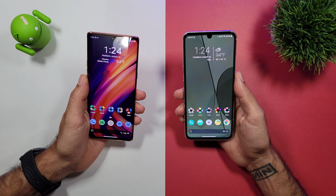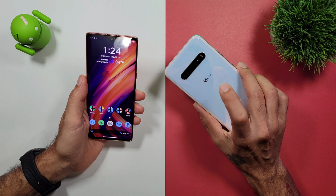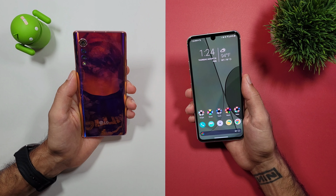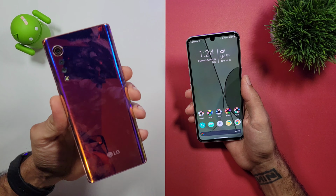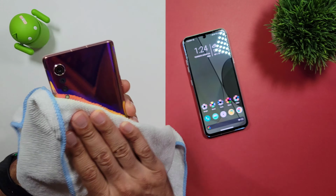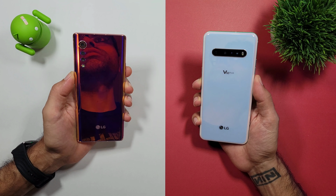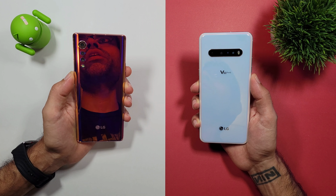As far as colors go, the V60 comes in classy blue and classy white, this being the classy white. The Velvet comes in several different colors. You get Aurora White, Aurora Green, Gray, Illusion Sunset, which is this color right here. Right now it's covered in fingerprints, so let's wipe it down. Fingerprint magnets on both of these, no matte glass on the back. And you also get red and you get pink.